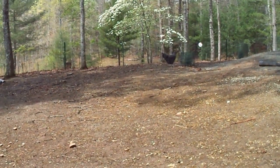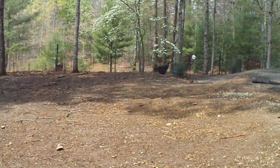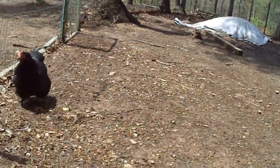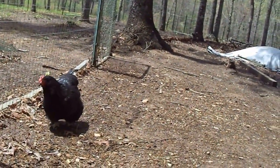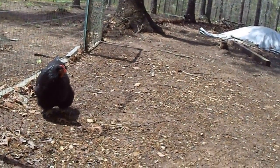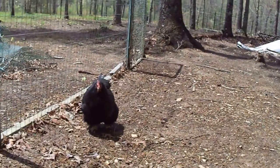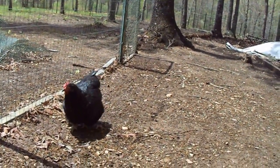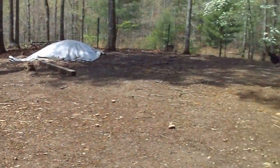I can't believe she made it to 7 years old, because my husband has almost wrung her neck several times with her flying at him and pecking him in the head and all kinds of stuff. Hello, Emily. Emily's a 7-year-old black rock out of a blue-black splash rock. I never bred Emily. She's really got the wrong type on her. She really looks more like an Orpington than she does a Plymouth Rock. A little bit too fluffy, aren't you, Em? But that's the story of Tiny.